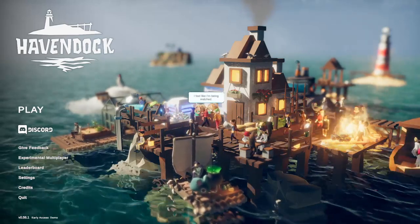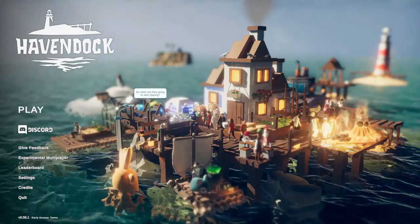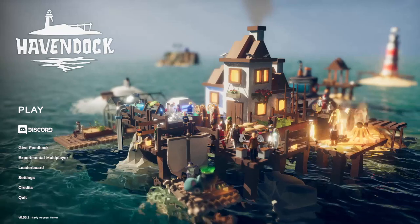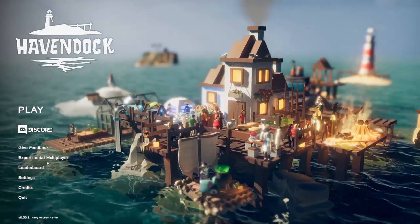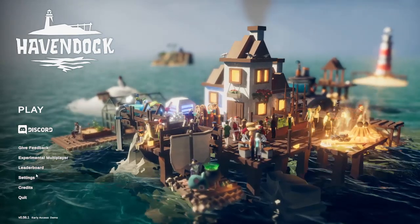Oh, they're still here. Yeah, definitely breaking the fourth wall there, and that's really interesting too. I feel like I'm being watched. Let's not stay here for too long, although it's really beautiful. In fact, if we move our mouse, we see a little bit of an angle change here. But let's go on. Let's start with the settings.